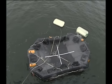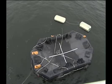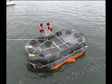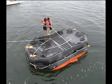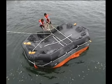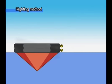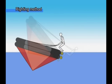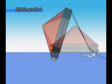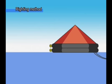If the life raft should inflate in an inverted position, climb on the CO2 gas cylinder while taking hold of the righting rein on the bottom and apply your weight to turn it over to its normal position. One person can right the life raft. This operation is much easier if natural forces, wind and waves, are used.